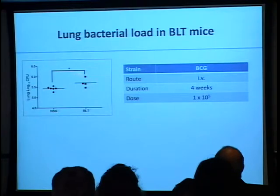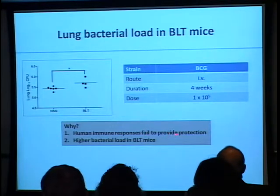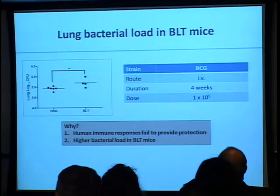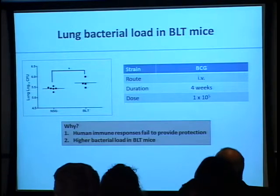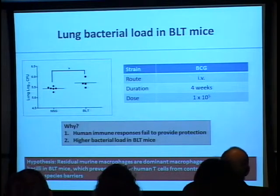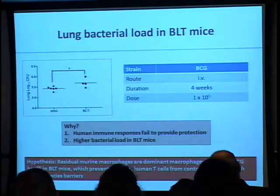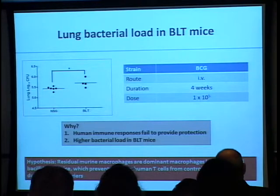It's quite confusing. So my question was why human immune responses failed to provide protection, and why there was a higher bacterial load in BLT mice. The first thing that came to my mind is mouse macrophages, because BLT mice still have residual mouse macrophages. So I hypothesized that residual murine macrophages are the dominant macrophages harboring BCG bacilli in BLT mice, which prevents effector human T cells from controlling BCG growth due to species barriers.